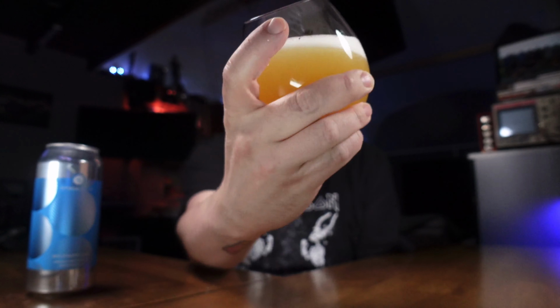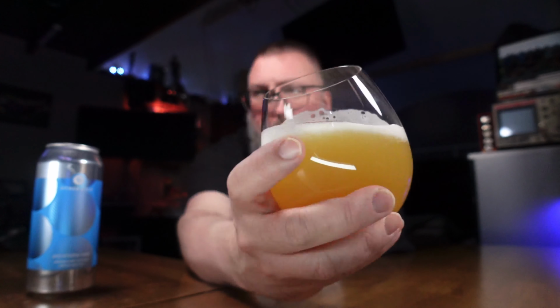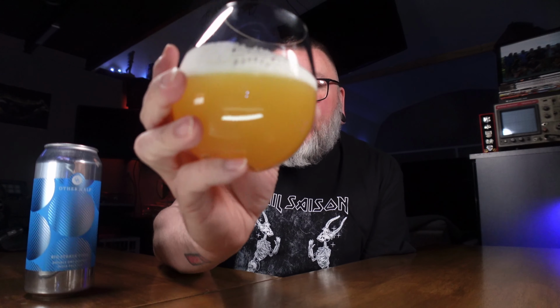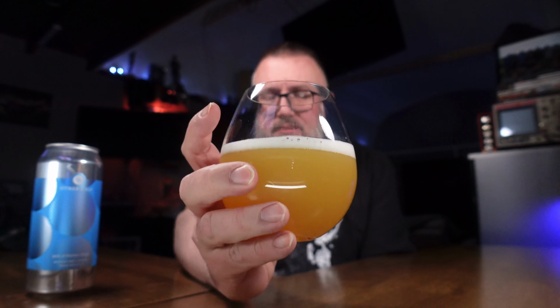But yeah, typical can, but a little uninspired compared to what they typically do with the whole geometric pattern thing. It looks all a part of what you expect from a nice, rich, well-done hazy pale from Other Half, really one of the better hazy producers. You got that nice turbid kind of body. Can't really get a ton of light through it, but you can get some, with this barely off-white, creamy, soapy head. It looks all the part of apricot juice, if I'm gonna go anywhere on that.